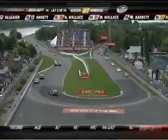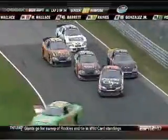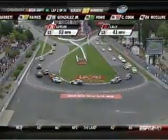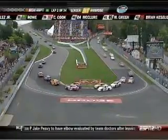Jason Leffler, who started this race back in the middle of the pack, trying to work his way up as well. He's got Kyle Busch right in front of him. Look out, fellas, about 3 inches between all 3 cars there for a second. That is turn 10 at the far end of the racetrack.